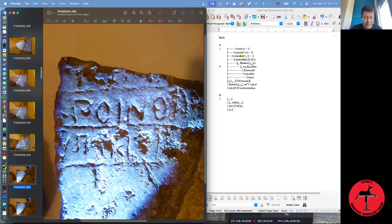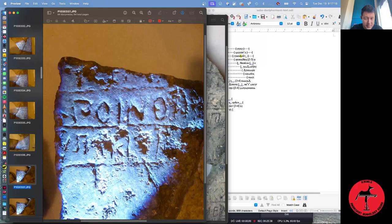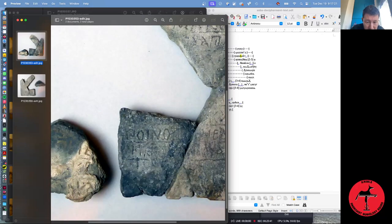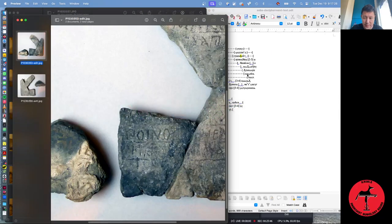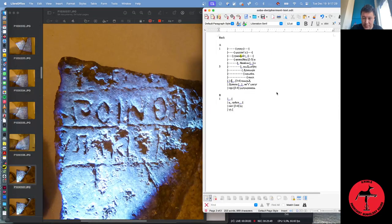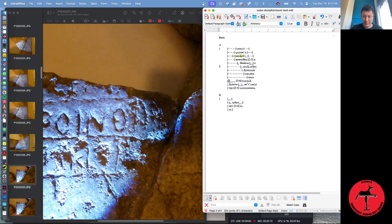I read here a lambda apparently, but do not know how. So I'm just gonna go with nothing. 1, 2, 3, 4. One. Let's see. 1, 2, 3, 4. So we're gonna put four dots here. And how does this line up?